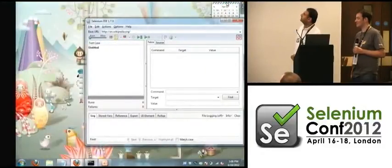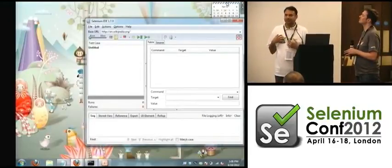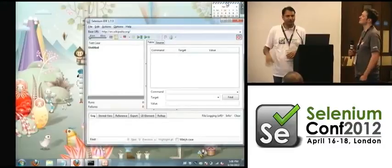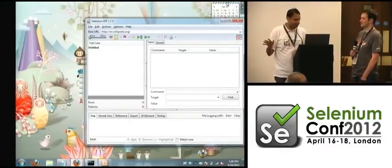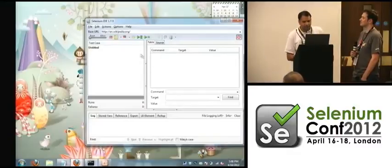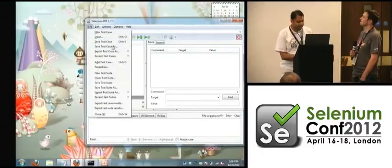If it looks a bit different, that's because I have all my plugins installed and it changes the interface a bit. So you have lots of those extra icons. So if you haven't tried my plugins, go ahead, try them. So yeah, let me just quickly load up a test.